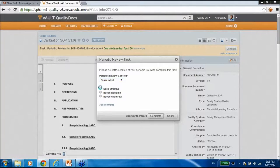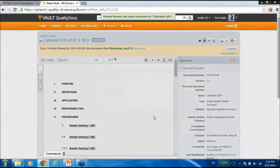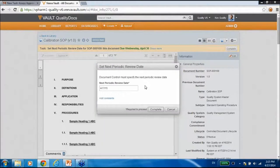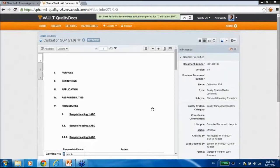But if I just said to keep this effective in the periodic review, notice how I'll now have this next step come up where I need to set the next periodic review date, which of course is defaulted to what our standards were here. But you get the idea of the way this would come out. I go through and look at this and then have a decision to make, perhaps to withdraw this, perhaps to send this out for review and approval again and revise this. Or if it's fine, I could just keep it there and move on.